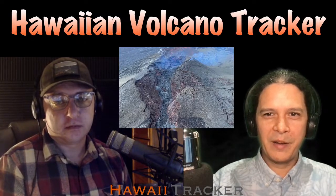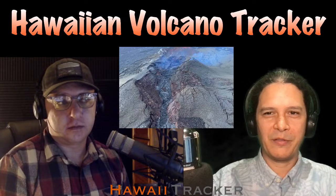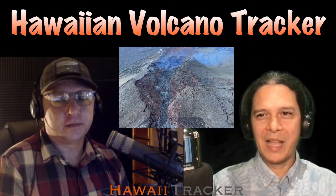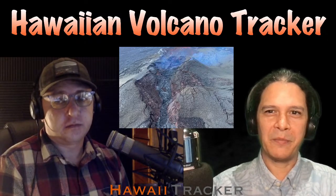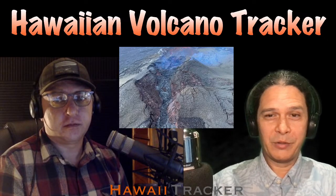A lot of weather going through the area, so you can't tell for sure if there's any variation in any actual glow itself, or if it's just weather blowing in a way. So we have to wait and see. But regardless, lava's not coming out of the ground and it's not going down the hill. That's the bottom line right now. So that's the story on Mauna Loa. We'll review the imagery for you guys.